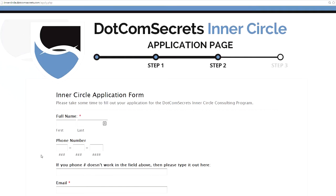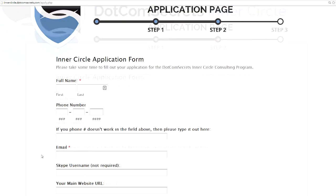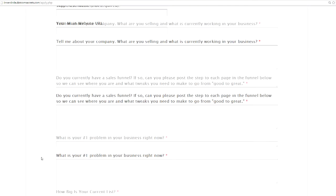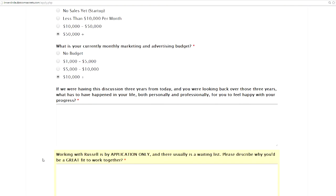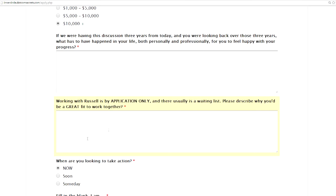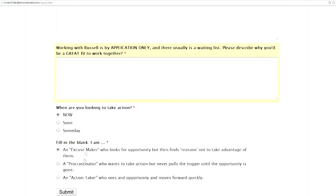Right fit from a financial standpoint, right fit from a mentality standpoint. I want to make sure that they've got money. I want to make sure they're serious. I want to make sure that their problem is something that I can actually solve. I want to make sure that they're willing to sell themselves on working with me. I want to make sure that they're an action taker.